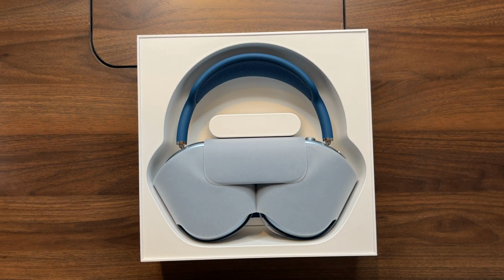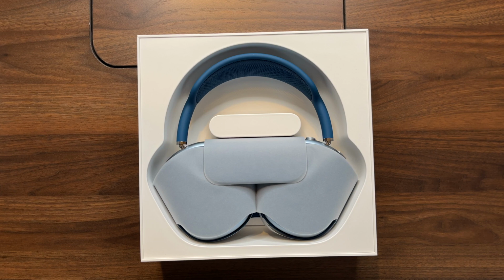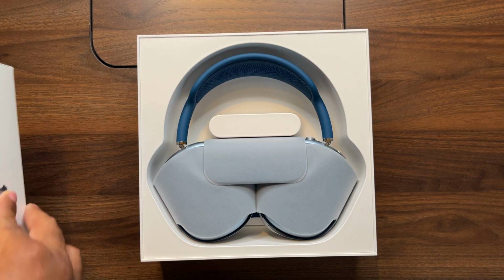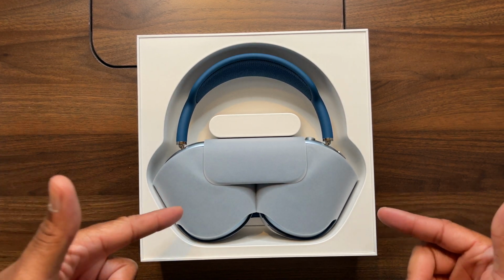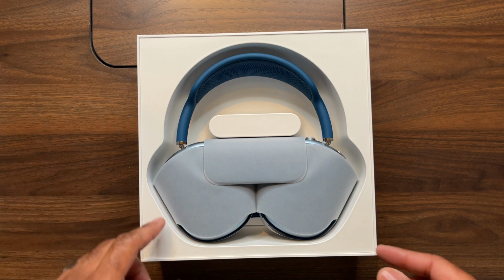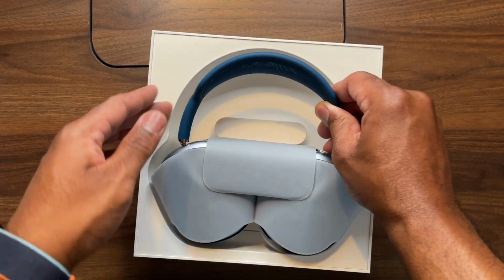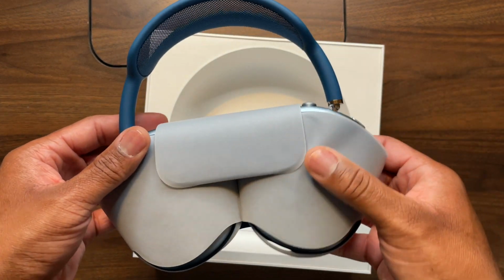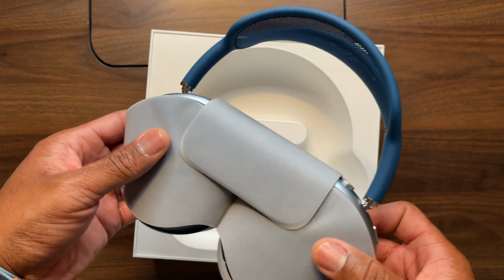Oh my goodness, guys. How dope is this, man? How dope is this sky blue? Oh my goodness, man. Let's take a whiff of this box. Kind of smells like new car smell, man. Like no other Apple product smells like this. Shouts out new car smell with the sky blue via Apple. Let's go, Apple. So let's pull these things out, man. Sky blue with the blue headband. Love this, man. I really love this, guys.